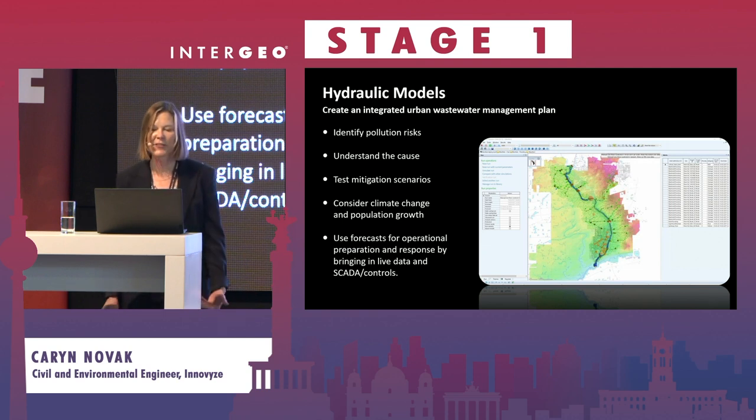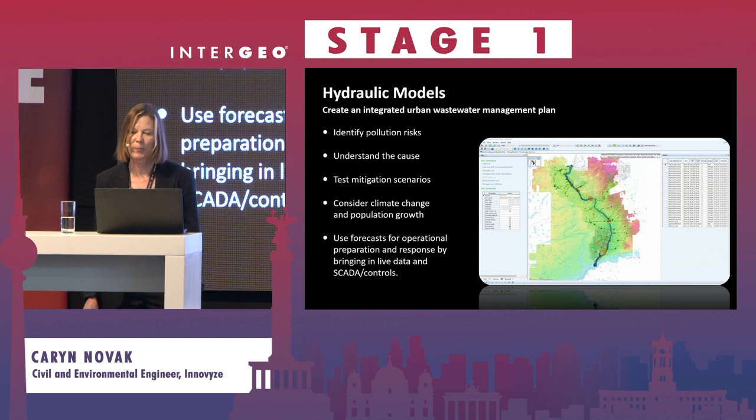And then you can test different scenarios to mitigate the impacts of pollution. You can also have a look at how you would invest in your network, where it makes sense to address population growth by expanding it, or look at it in the context of a changing climate.